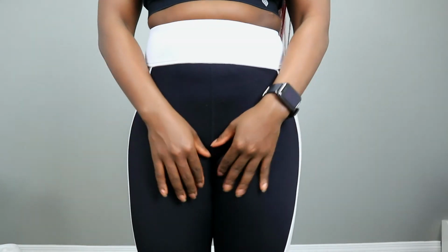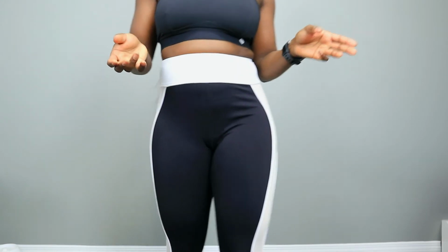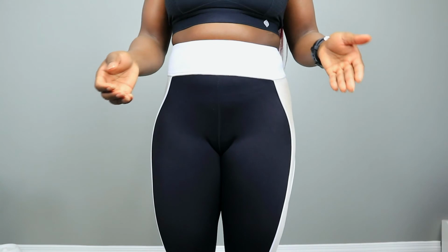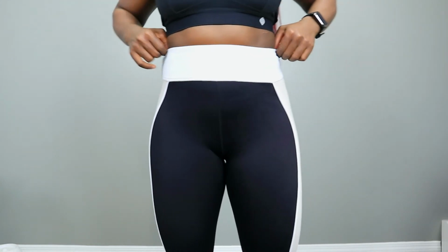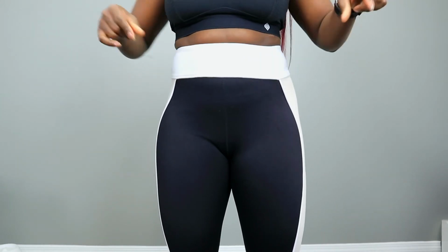So the front seam, yes, we got a front seam. When I was wearing this commando, it was like a medium on the camel toe scale. Now that I'm wearing these leggings with underwear, I'm saying it's a low to medium on the camel toe scale. This one's definitely going to depend on your anatomy, because the leggings do tend to stay where they are meant to because of the top seam.